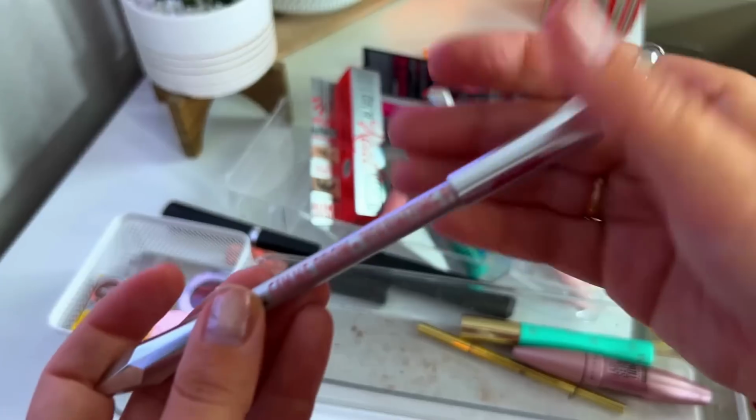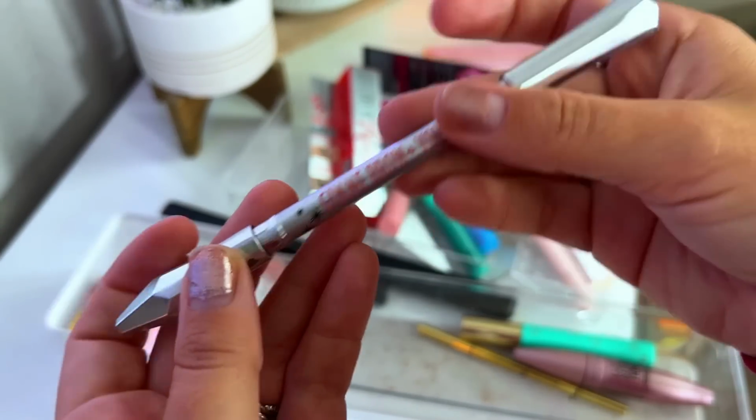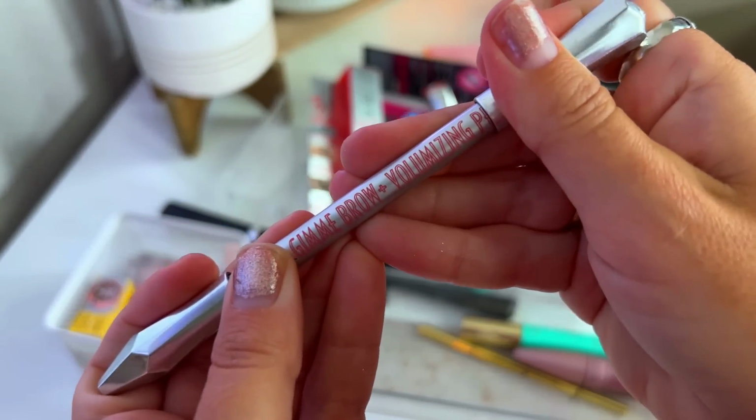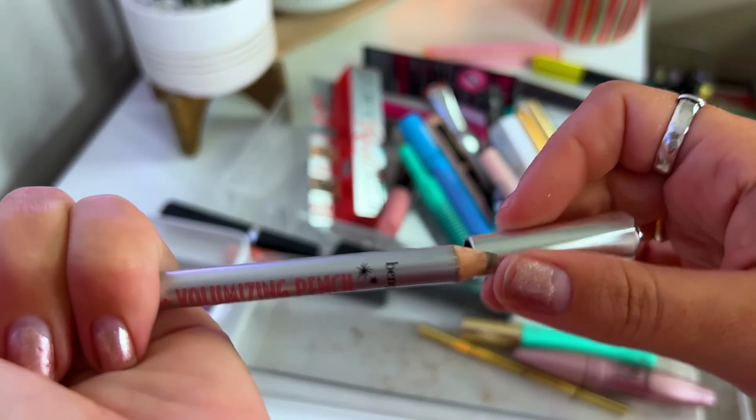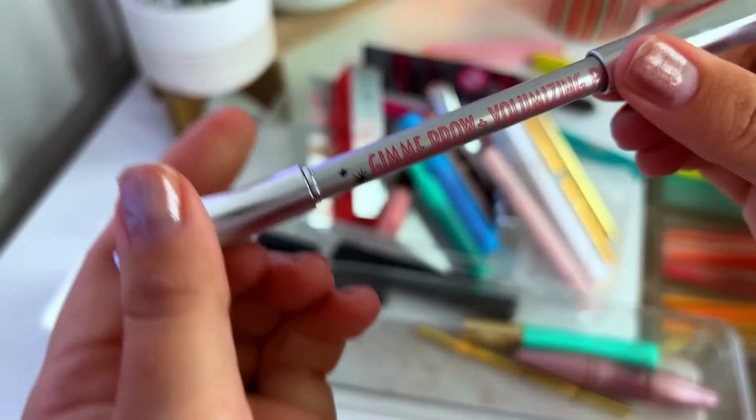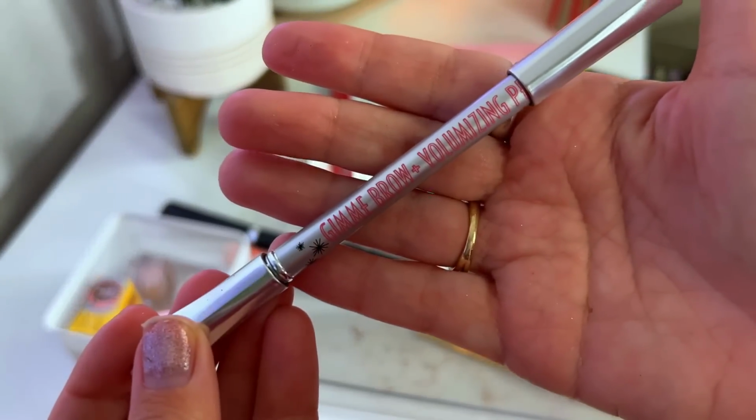I used to really enjoy the Gimme Brow and Volumizing Brow Pencil. You have the little spoolie on one side, you have the pencil right here on the other, but I just don't ever find myself reaching for this again. So I'm gonna go ahead and declutter this just because it never really gets used anymore.